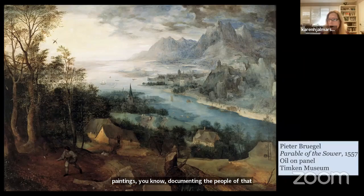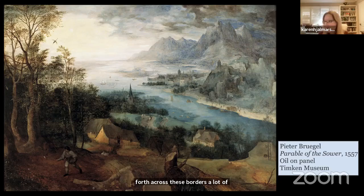So by the early part of the 17th century, we really have Antwerp no longer being sort of the center of art. It was Bruges in the 15th century, Antwerp in the 16th century, and now with the fleeing of people back and forth across these borders, a lot of Protestants were fleeing this area of Antwerp, and even some of the Catholics, and they went into Amsterdam. Haarlem actually just before Amsterdam, and then Amsterdam.